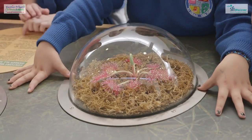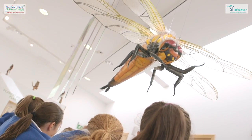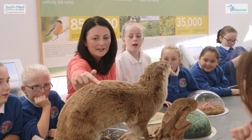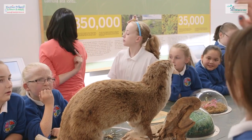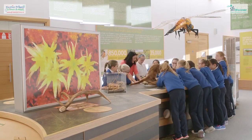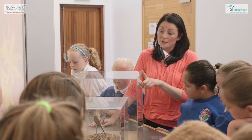We talk about the special biodiversity that exists in a raised bog, some of the insects that you may find living there, such as dragonflies. We spend some time talking about the mammals that you may find in Clara Bog, so they can include the otter, the Irish hare. We also have a look at some of the special birds that live up there, such as the snipe and the curlew.